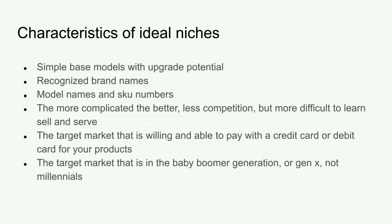Next, a target market that is willing and able to pay with a credit card or a debit card for your products is the best to sell to. Some target markets are, but have a subsection that aren't, and for those you'll have to provide financing options and things like that, get creative. But really the target markets you want to serve are going to be willing and able, not just able but willing, and not just willing but able, right? You've got to have both, and they've got to be able to pay with either a credit card or a debit card for your products. You get paid right away that way, and there's no confusion.